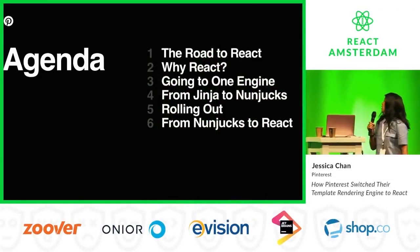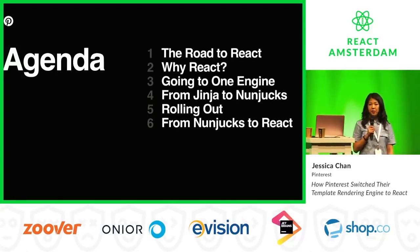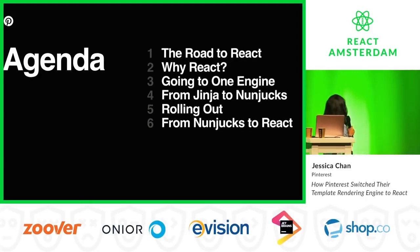Great. So quick agenda, I'm going to start out with the road to React and how Pinterest started thinking about React and how to get there from where we were. Also, the reasons why React. We were actually considering other libraries at the time. It was 2014, Angular was still on the table, Ember.js, other libraries. And then 3, 4, and 5, I'll be taking you really deep into the details of the actual execution of the plan that we came up with. And then finally, I'll be talking about where we are now and the current status of Pinterest migration.